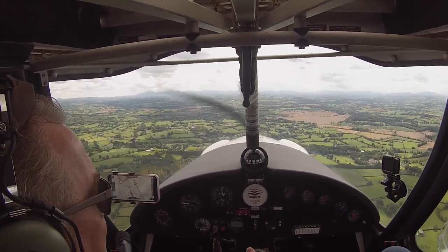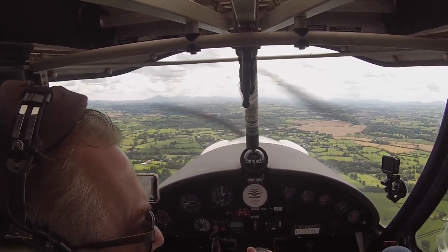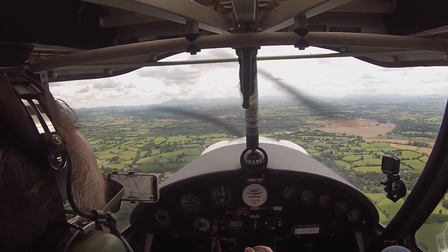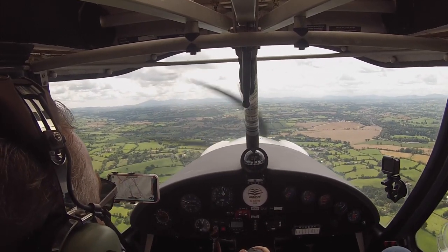Tandragee Radio, Golf Hotel Golf is right downwind for 3-5 top field. And you fly this at 1,000 feet. Whenever you're being taught to fly and you're doing circuits, this is what you're doing.